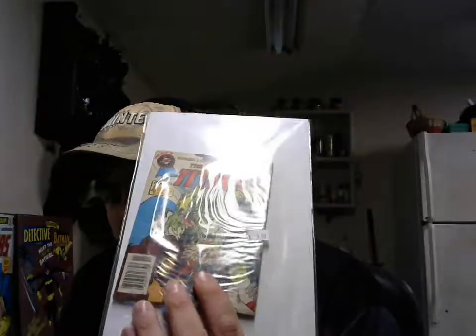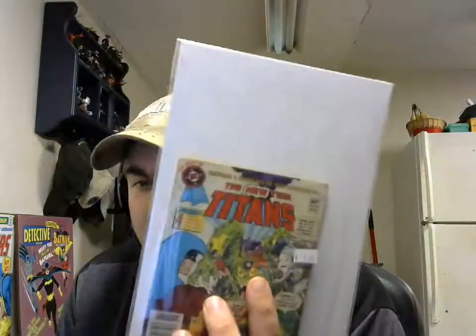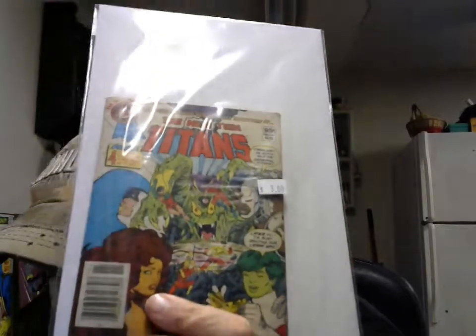And then the next one we have is a Teen Titans one, because I did pick one of the Teen Titans ones up. They had a couple, but this is the one that was in the best shape and had the best price. The other one was in worse shape, and I think they wanted $4 or $5 for it. But yeah, this is cool. It's classic Marv Wolfman Teen Titans art. So yeah.